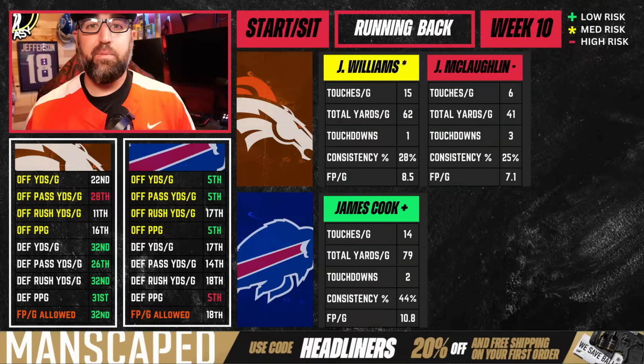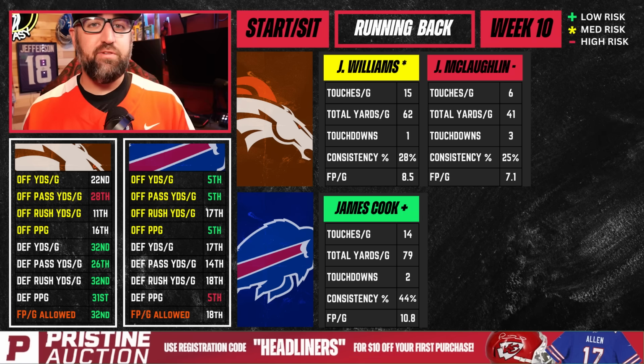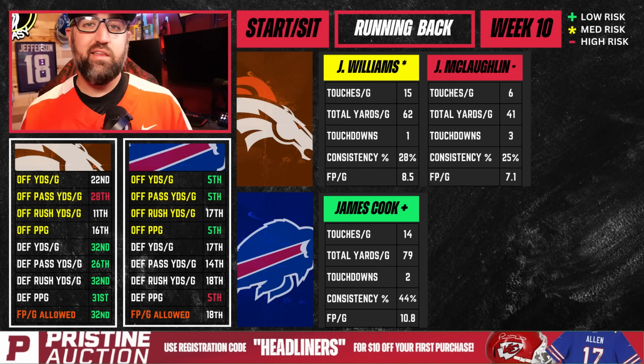For Monday Night Football, the Denver Broncos and the Buffalo Bills, there's going to be a lot of question marks about the running backs in this game, but let's take a look at Javonte Williams first. Right before the bye week, we saw Javonte Williams go back-to-back weeks with his largest amount of carries of the season. And even though he wasn't super efficient in week 8, he still looked pretty good, putting together 85 yards on the ground. And then on top of that, he also added a receiving touchdown.